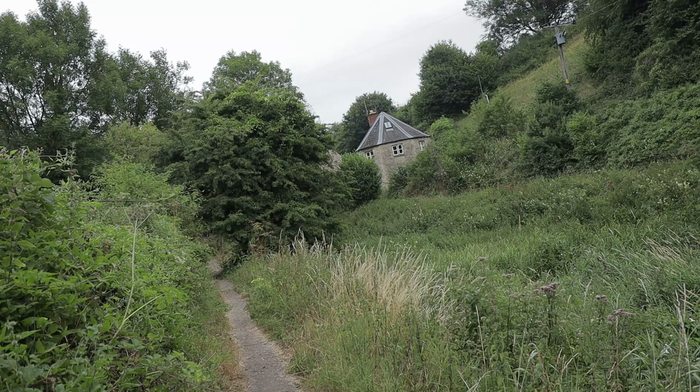So if anybody has any more information on this building, whether it's to do with the T&S or predates it or to do with the mill, please let me know in the usual way below.